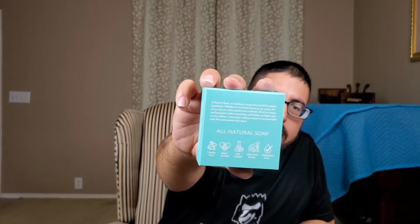There goes that bunny again, except this one doesn't have the bunny trying to take off. This one has a bunny with a heart on it, meaning that they care for the animals. They don't use this product on animals. It's only tested on people. It's handcrafted, lab tested, USA farm grown. That's gonna be the back.